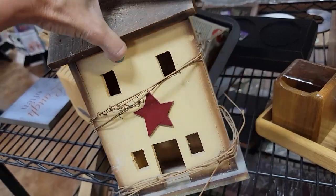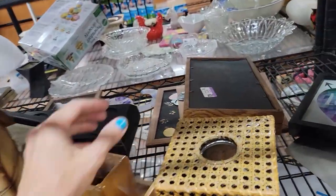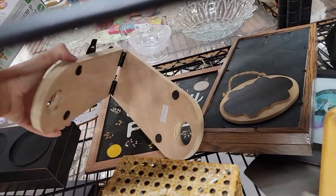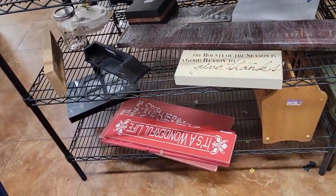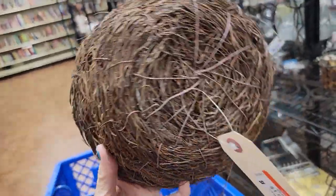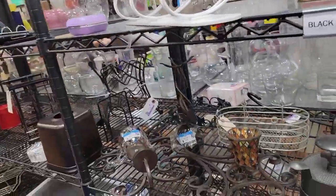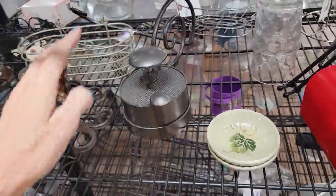Is that a birdhouse? It does look kind of like a birdhouse. Not a great one, though. What is this little frame? Don't know what that's for. All right. Okay. I'm looking up here. So in my eyes, I see a nest. I know it's a thing for a plant, but in my eyes, I see a big nest. Okay, I don't need that. Don't need it. What is this? Like a hamburger press, I think, maybe?